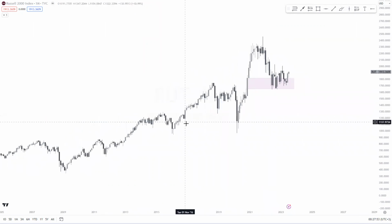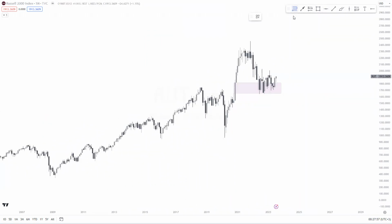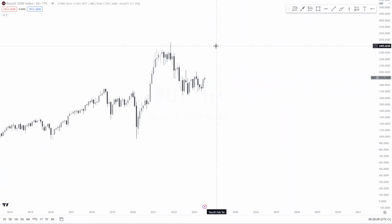Structure is keeping number one. This was a sell to buy. Again, the fib play. Now we are beginning to accumulate. Also, just a general retest of this region. This is a sell to buy here too. So Russell 2000, I'm expecting 2,500 in the future.